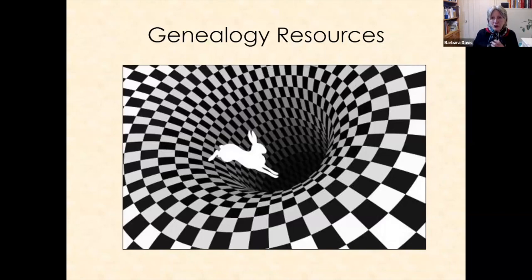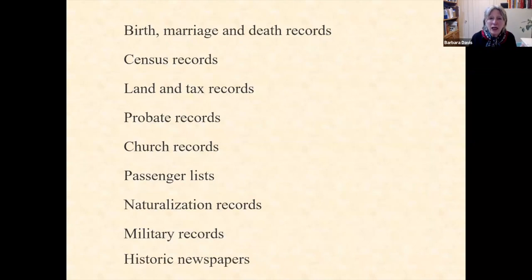Now I'm going to show you some genealogy resources. Yes, this is a rabbit hole. And I often have to tell people, municipal historians are not genealogists, and we're not allowed to do genealogy because they're rabbit holes. There's some excellent genealogists in Westchester. We have a really good Westchester Genealogical Society. They can provide you with help if you really want to do a deep dive about the people who lived in your house.